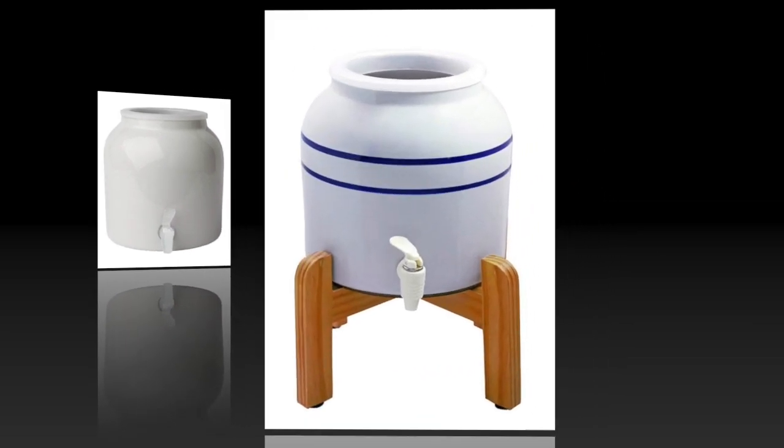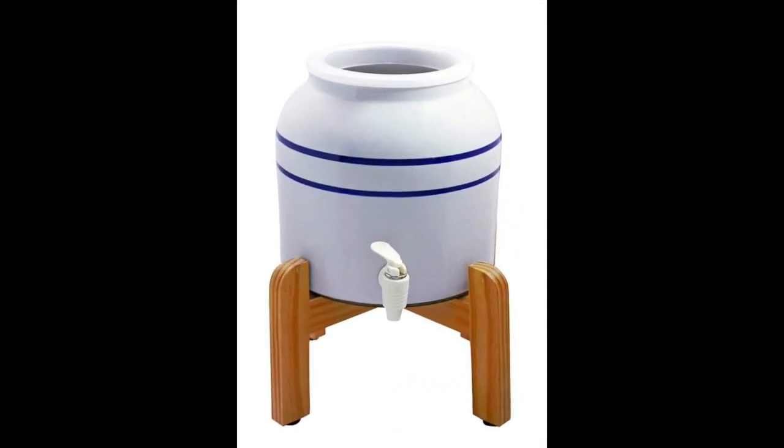Coming in at number 8, New Wave Enviro BL2W Stand Porcelain Water Dispenser with Wood Counter Stand. Although the New Wave Enviro Porcelain Dispenser with Wood Counter Stand doesn't work for every counter, it makes its way onto tabletops everywhere. The wood counter stands make it convenient so you don't necessarily lose out on table or counter space. Overall, it's the sleek design that makes this such an excellent option.